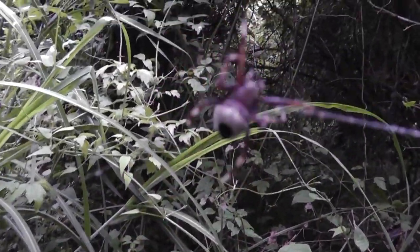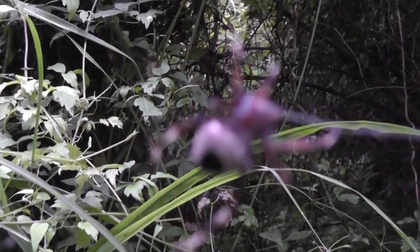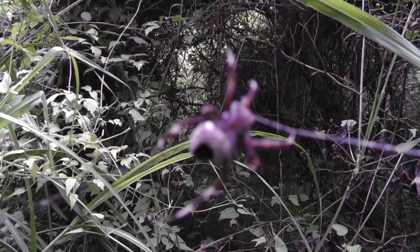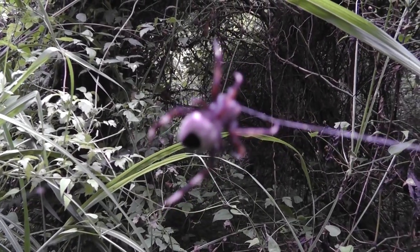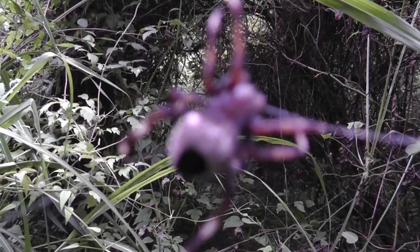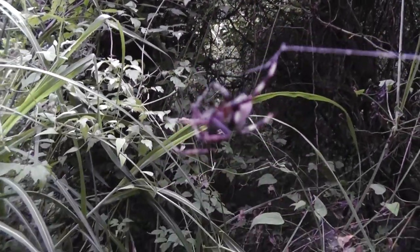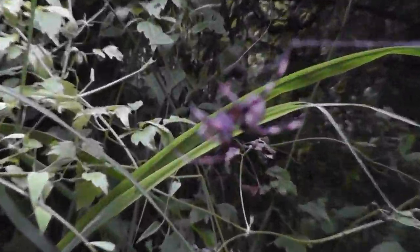Oh, for my old zoom. So sorry, I can't focus, guys. Let me hold it still. Here we go, focus then. I guess an out-of-focus spider is better than no spider at all.